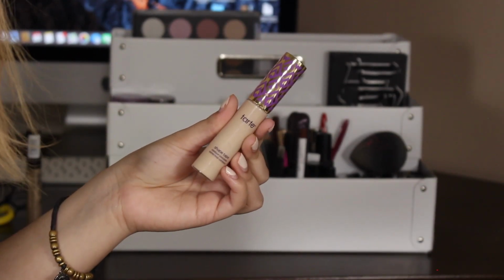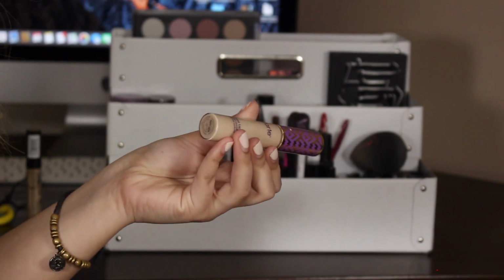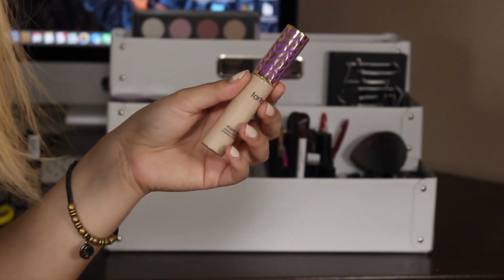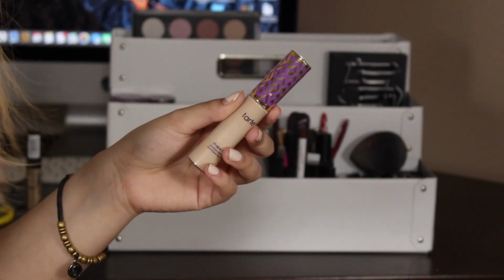So this is a classic Tarte Shape Tape. I'm not even gonna bother talking about this. My shade is in Light Sand. Actually, I will. This is just a full coverage matte concealer. Okay, everybody's talking about this.